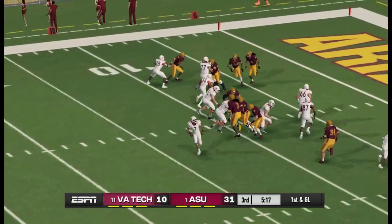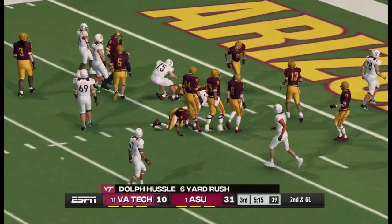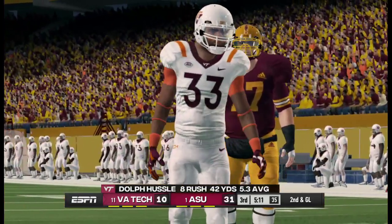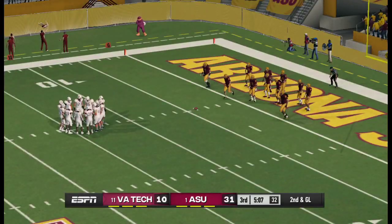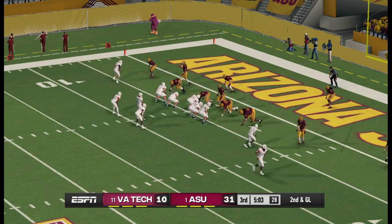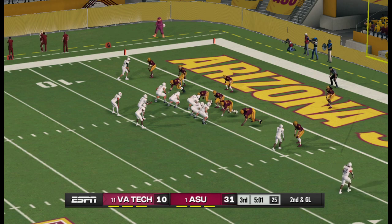3 wide. Hustle in the backfield. They're going to hand it to Hustle. He's going to pick up 6. Brings up second and goal. This offense looks completely different this half for Virginia Tech. Looks like Coach Zio may have went in and had a very long conversation with his team.